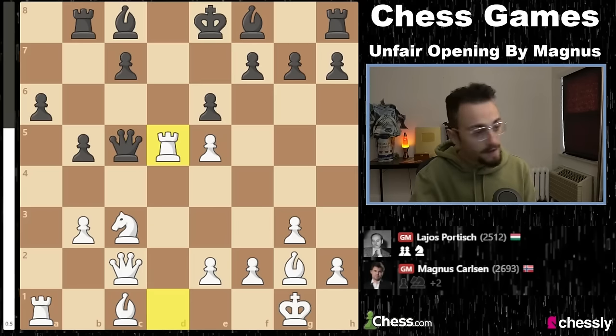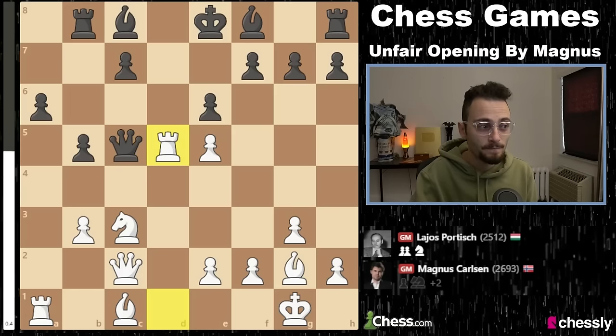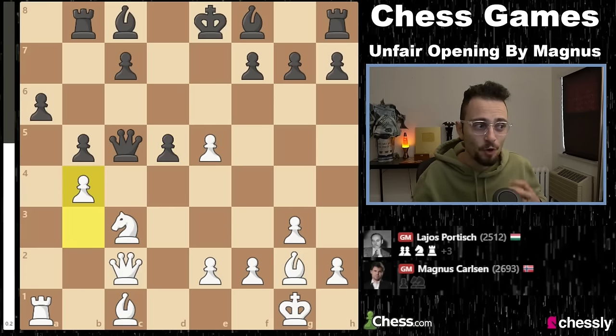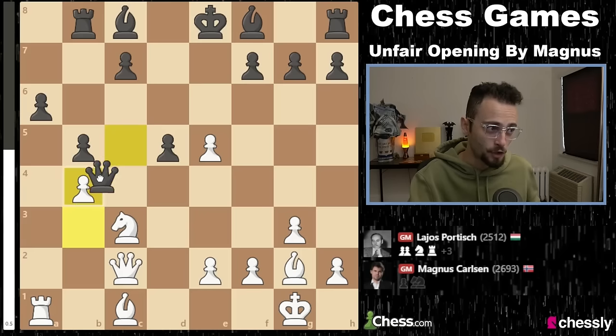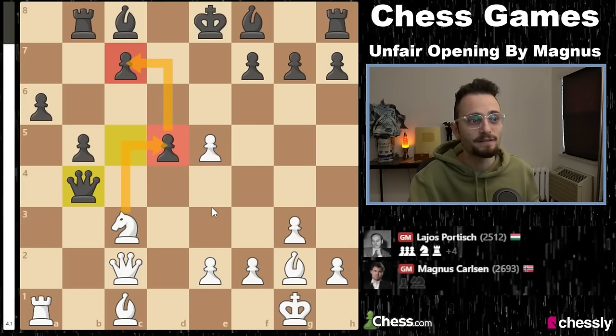Rook takes d5, not bishop takes d5, rook takes d5, e takes d5, and now look at this beautiful move, b4. This is called an attraction tactic. You try to attract a piece to a square to play knight takes d5, and then play knight takes c7.